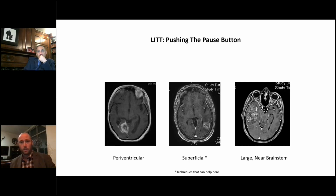The one on the right, this is a no-go. A large lesion near the brainstem, you're just going to cause the kind of swelling that will make the herniation that you're starting to see there already worse. This is someone that should be resected, as it was in my case.